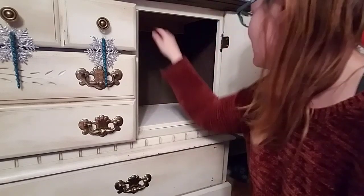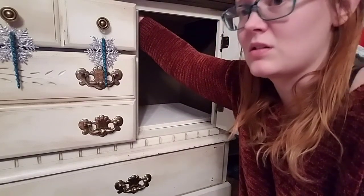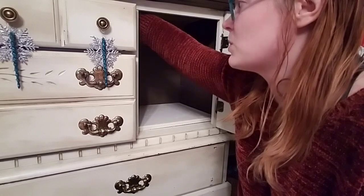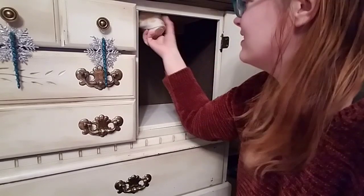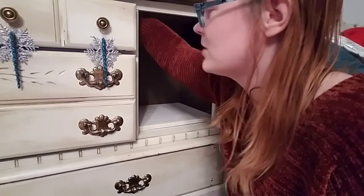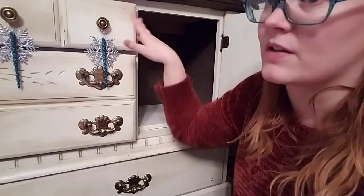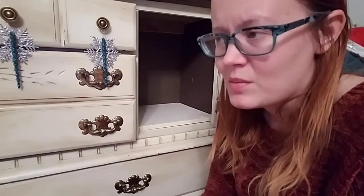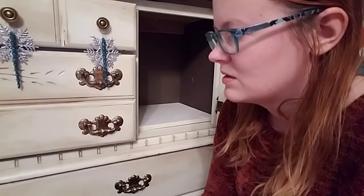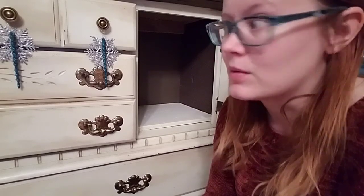Oh, you can get into this drawer from here. This is kind of my winter stuff. It's like my scarves, my belts, things like that. Outside accessories. Not outside, but like... stuff that's not... I don't know.